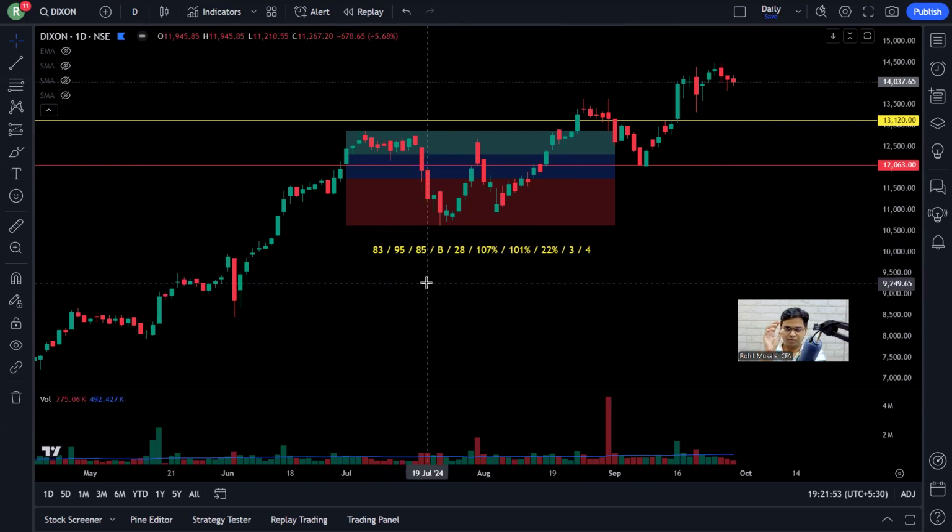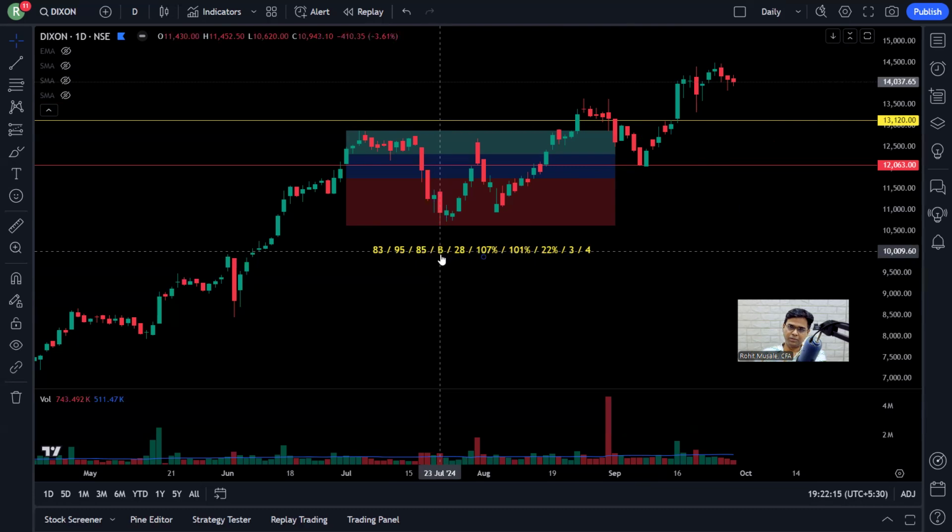85 is the price strength. So you compare the 52-week performance of this stock with the 52-week performance of all the other stocks in the Indian stock market. 85 means Dixon has done better than 85% of all the stocks in the Indian stock market on a 52-week performance basis. Again, another excellent rating. B means institutional demand. Any rating which is A or B indicates institutional demand. 28 is the group rank. So there are a total of 197 industry groups. Any rank which is less than 40 is considered to be very good.